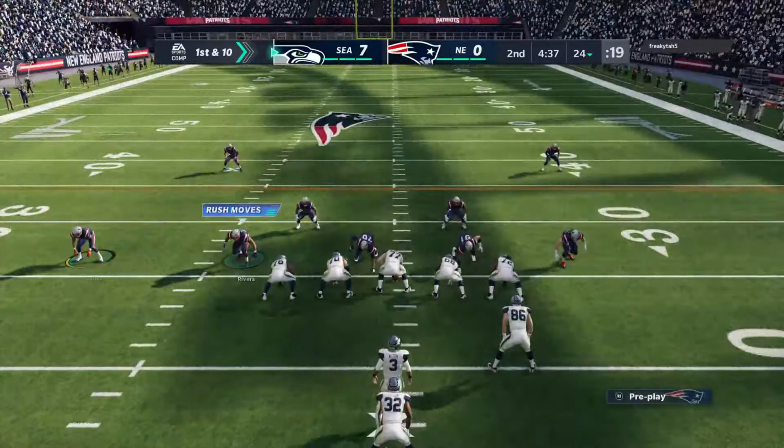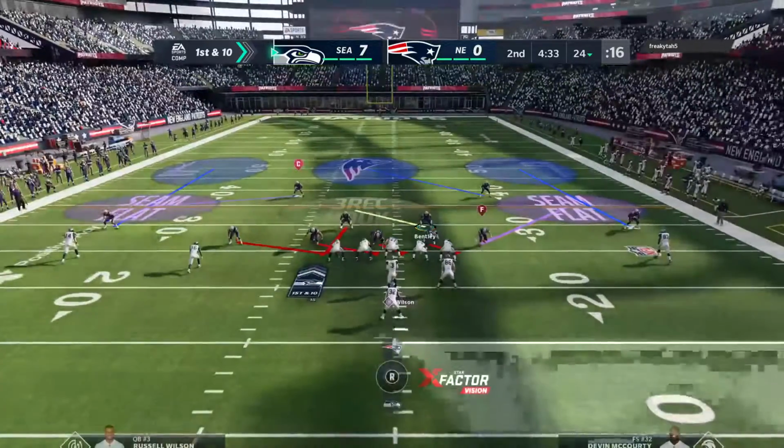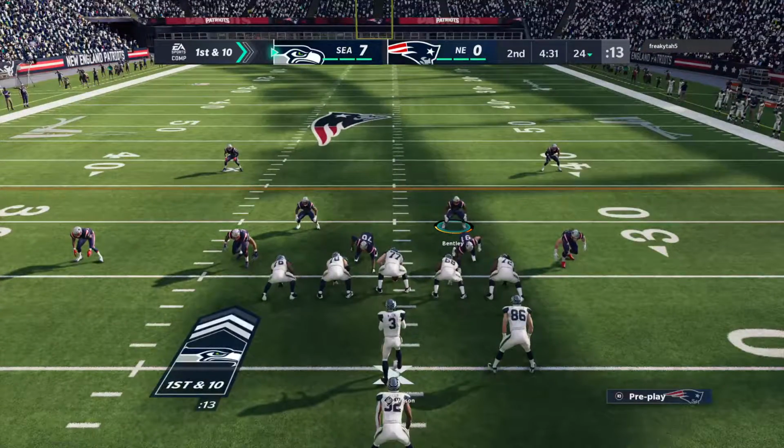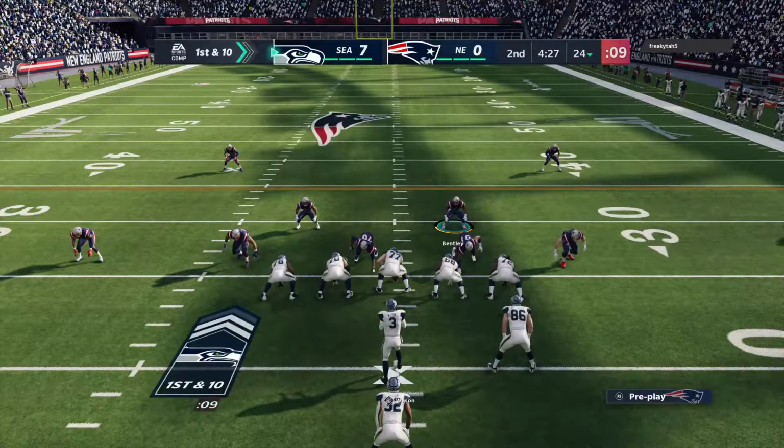Coming to the line here to begin their next drive, the Seahawks offense. And this last time turned it over, went for it on fourth, didn't get it. They're lucky, though, because no points against the team on the board, but we'll see how they respond.